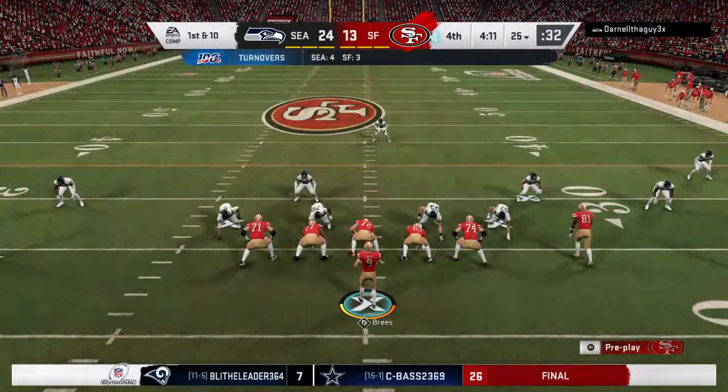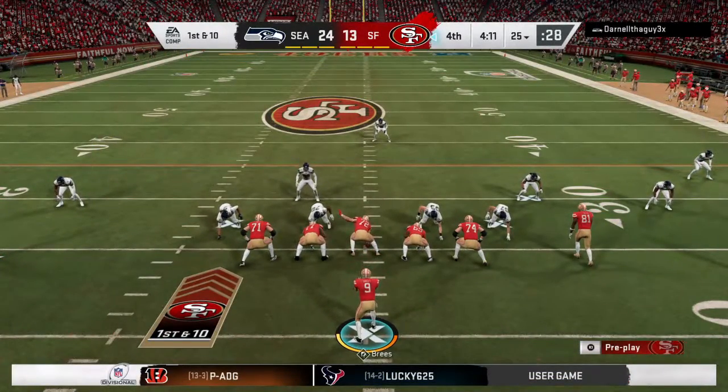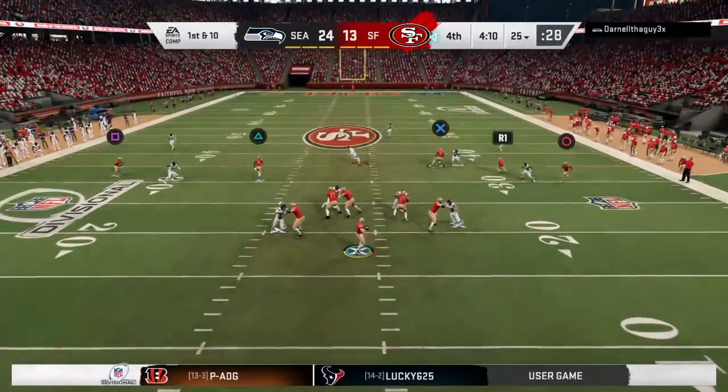Ready. 5-9. 53 is the mic. It's out time. It's out time, guys. It's out time. On first down, Breeze.